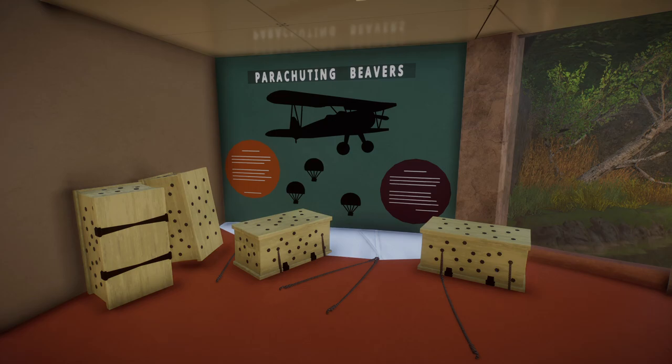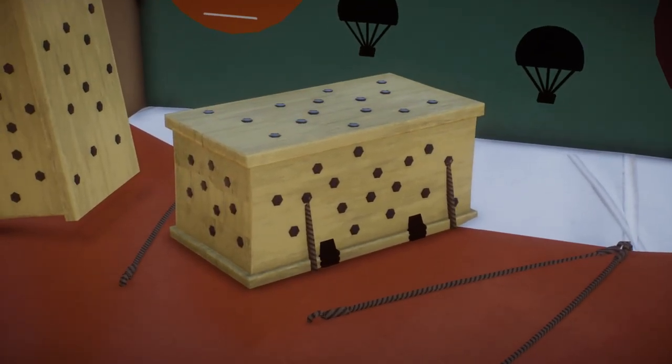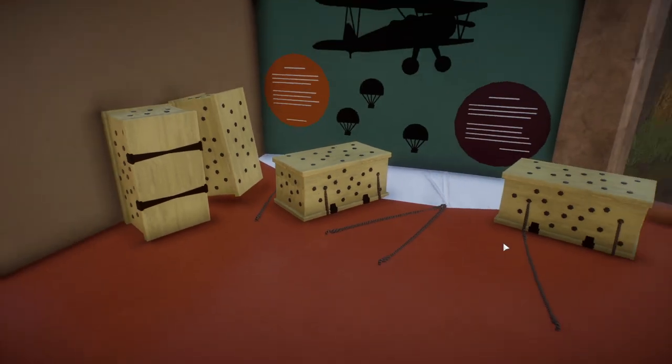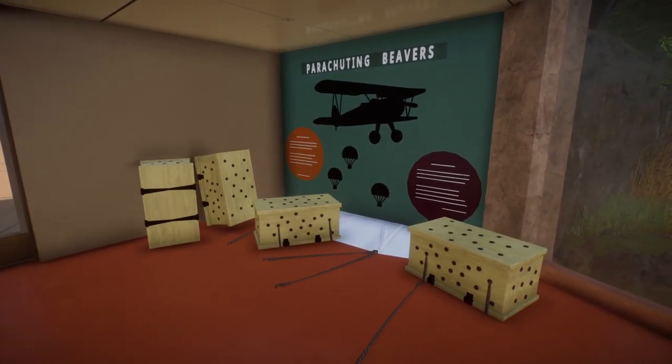Yeah, and they threw... Yes, seriously. Yes, and they threw 78 beavers just from a plane. And you can find a video on YouTube of that. Yes, easily, just parachuting beavers on YouTube. Oh my god. It's nuts.